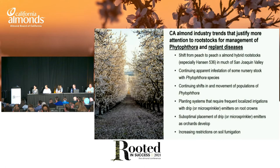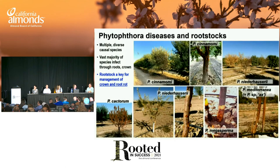And then with respect to replant disease, we've had increasing restrictions on soil fumigation that we've in the past used routinely to get very good management of these diseases. Okay, first focus will be on the Phytophthora.